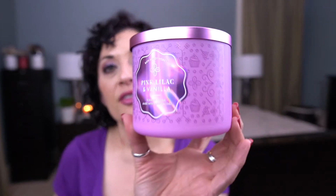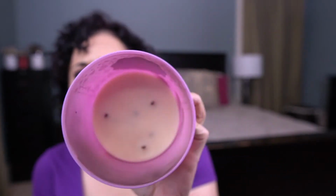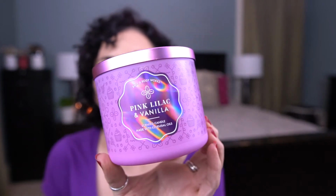Okay, let me do some Bath & Body Works. So I used Pink Lilac and Vanilla. The scent notes for this one are fresh lilac bouquet, dewy greens, vanilla blossom, and essential oils. This was nice. The wicks traveled a bit on this one, but it seemed to do okay. Yeah, I did like this. It's definitely a floral, but I enjoyed melting it down. I wouldn't go out and repurchase this.